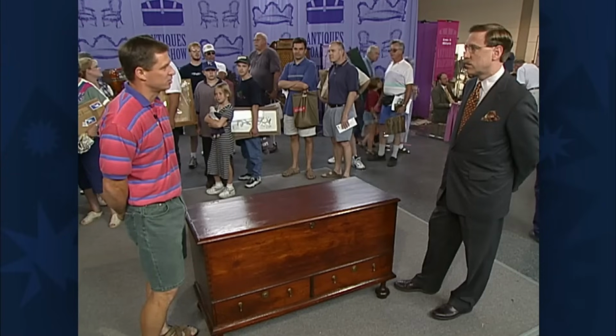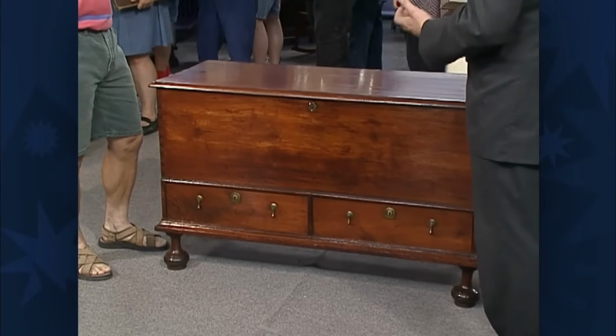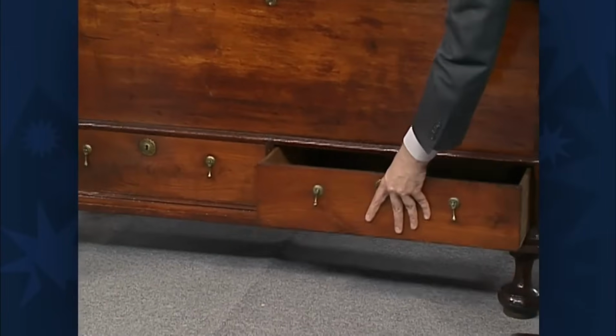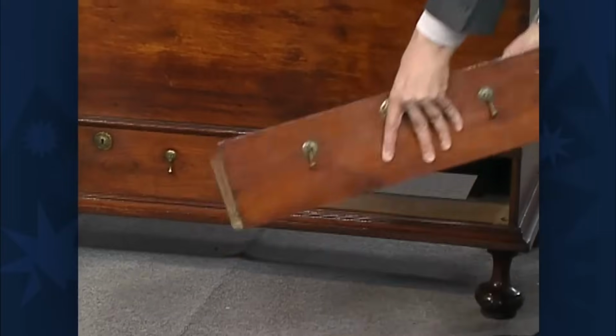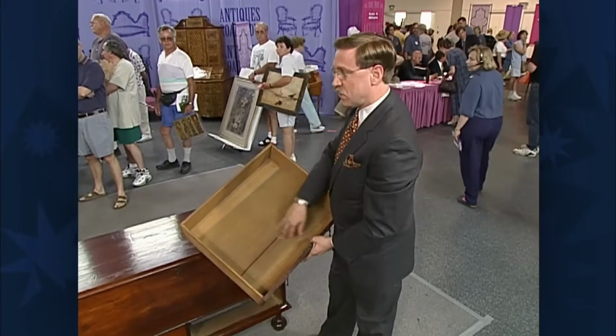Early furniture of this William and Mary style is rare today and highly sought after. It has many desirable features, like the dovetailed construction, which is fairly thick. Typical of Pennsylvania construction, it's nice and heavy with 2 drawers. You can see some of the secondary woods here. Sides and back are oak, and this is poplar, which is also typical of the Pennsylvania region.